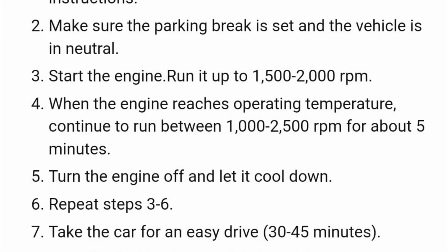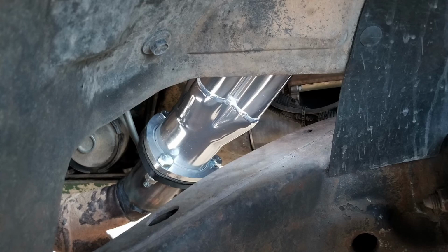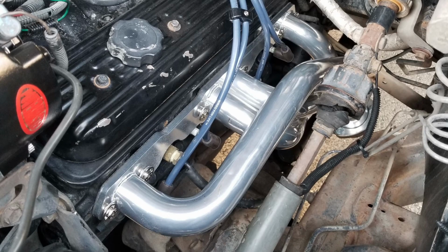As of this day, the ceramic coat actually still does look nice, and it's probably because I decided to cure them per Summit's instructions. Here's a little before and after pictures of what they look like new versus what they look like about 6 months down the road.